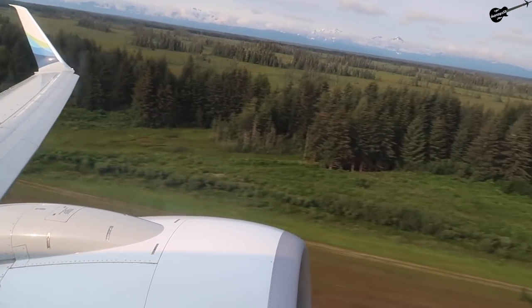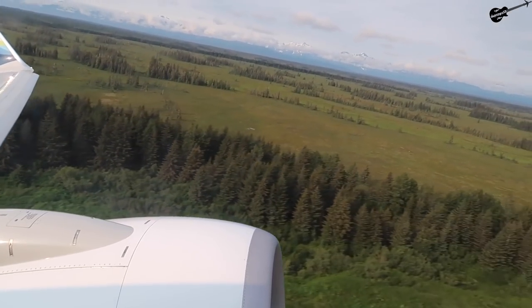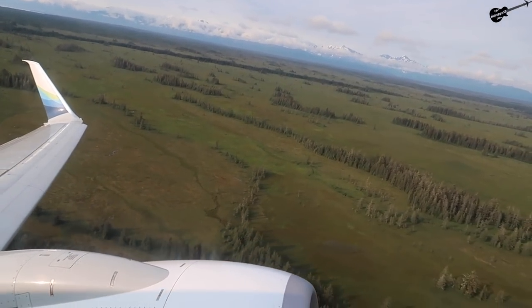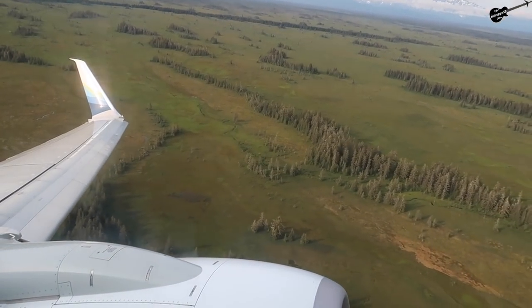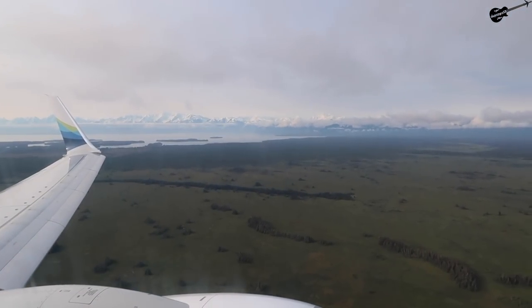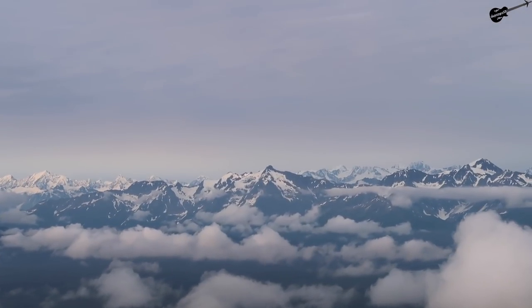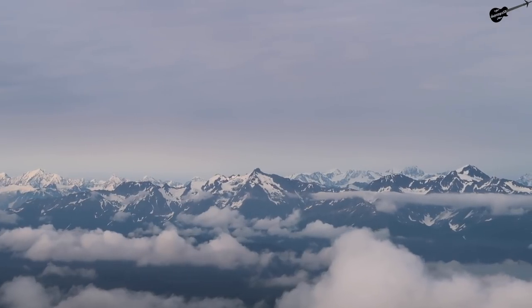And we're off to Juneau, which is also about a 30-minute flight. All three of these flights are of very similar length, unlike what will come tomorrow. So let's enjoy this last flight today over to the capital.